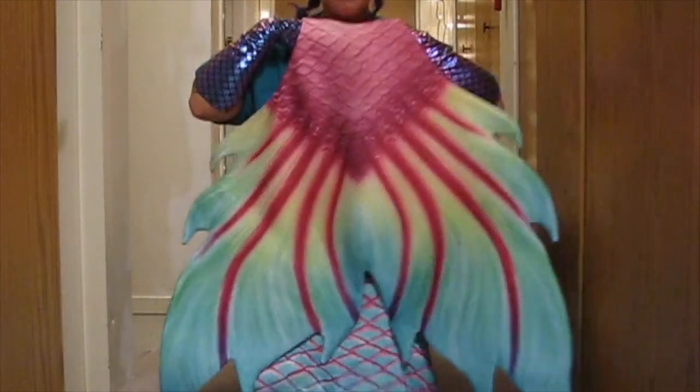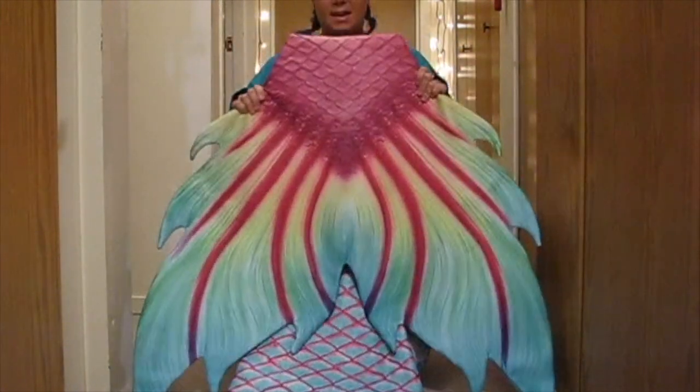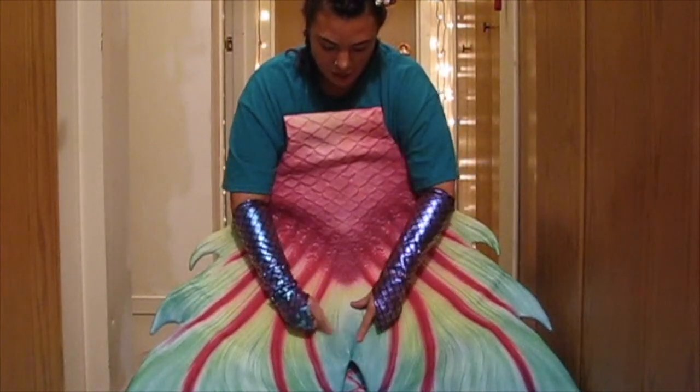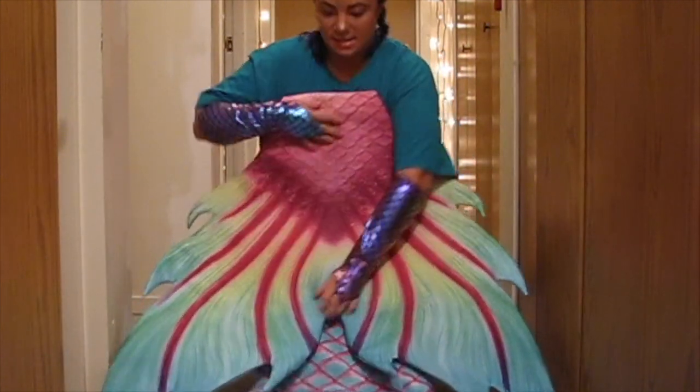So there is my fluke. It is obviously really big. I got mine in, well, we'll talk about the size in a minute. If you can see here, there is a shiny part. I don't know if my camera is picking that up. I'll explain that in a second, but let me just turn this over and show you the actual problem of this tail.